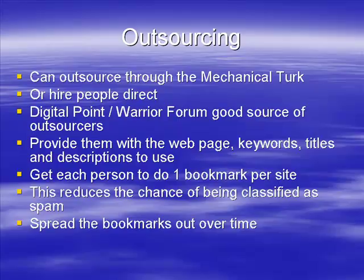So don't think you've got to do all your social bookmarking right now, today. Spread it out over days and even weeks. And it's going to look very, very good for the search engines that you continually get in these bookmarks. And it looks very natural. Remember, with any link building or anything like that, you're trying to make sure that it looks natural and that it doesn't look like somebody is spamming the search engines.